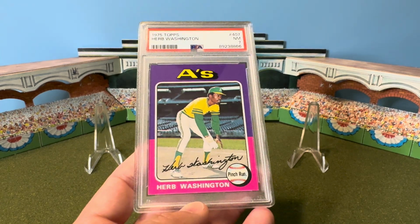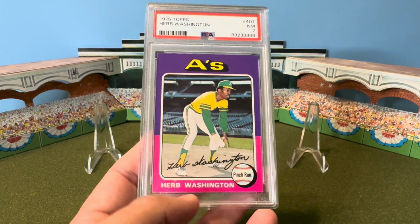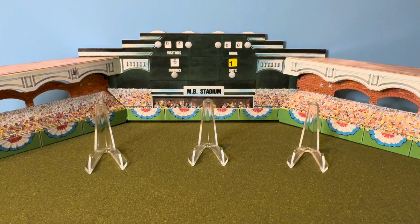1975 Topps rookie card, only pinch runner card in history, Herb Washington. Significant for that reason, and it's a very, very nice copy. Super centered, no big printing marks, just an amazing card. But that one I love for that kind of reason. This next one's a fun one.